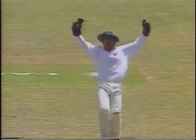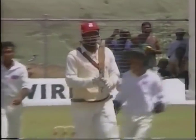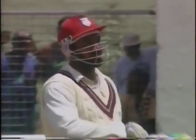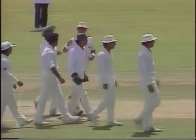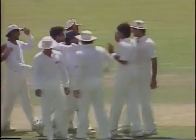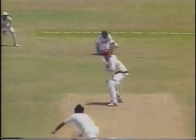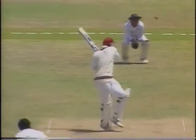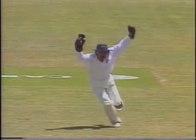An appeal for a catch behind. Yes, he's gone. He's been given out, Simmons. So Moin Khan has made amends, but he's made amends much too late for Pakistan. Well, it's not an ideal ball to get a wicket. It was too short. And I think, see again, another short pitch ball, but I don't say it was a good ball. It got the gloves, and Moin Khan didn't make a mistake this time. 122 for 1.